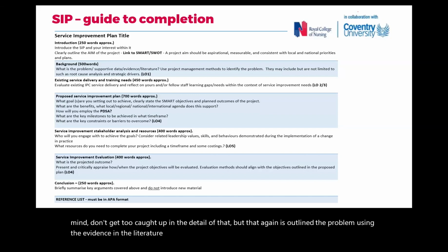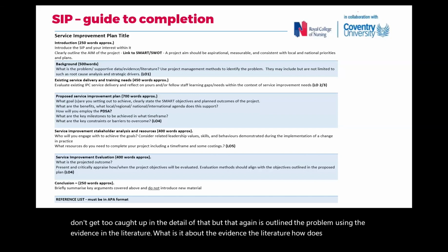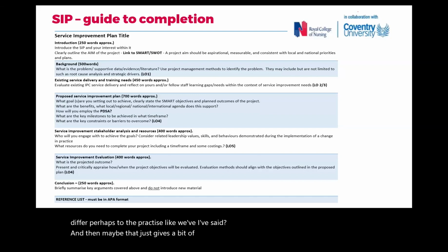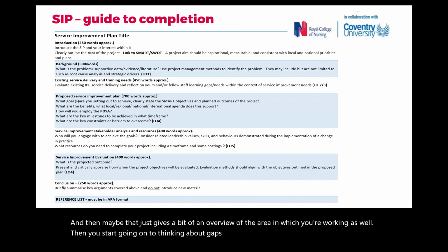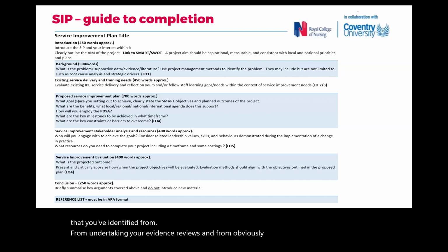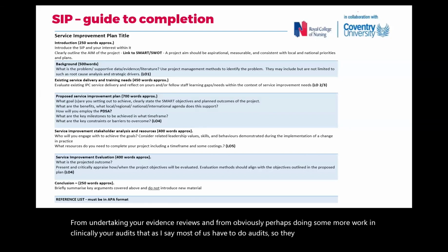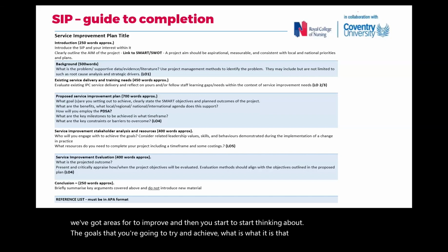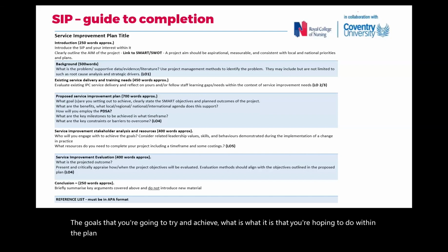What is it about the evidence in the literature? How does that differ perhaps to the practice, like I've said? And then maybe that gives a bit of an overview of the area in which you're working as well. Then you start thinking about a gap analysis perhaps, or any training needs that you've identified from undertaking your evidence reviews, and from perhaps doing some more work clinically, your audits. As I say, most of us have to do audits, so they often tell us where we've got areas to improve. And then you start thinking about the goals that you're going to try and achieve, what it is that you're hoping to do within the plan, within your project, and why.